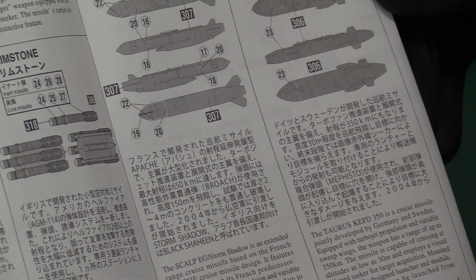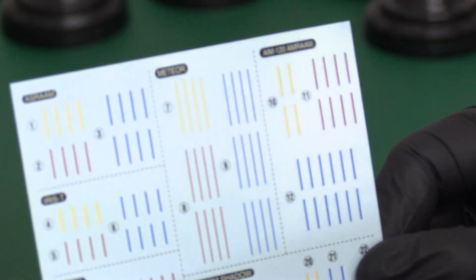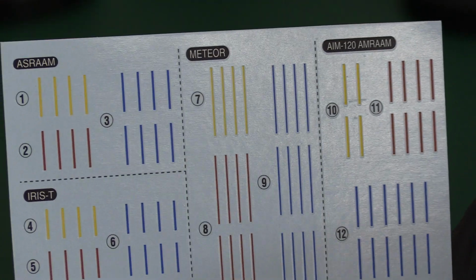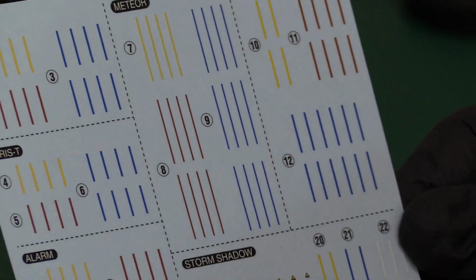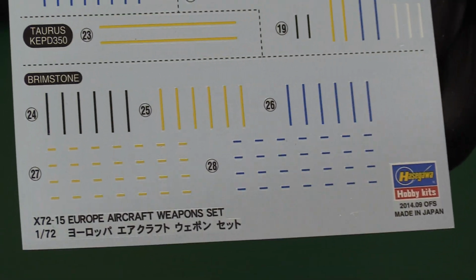Yeah, I mean, it's quite a nice little set, really. It's definitely worth investing in if you like, for example, 72 scale. Definitely think about getting some of these. Here we've got our various decals that show which is which, mainly warning signs and things like that.